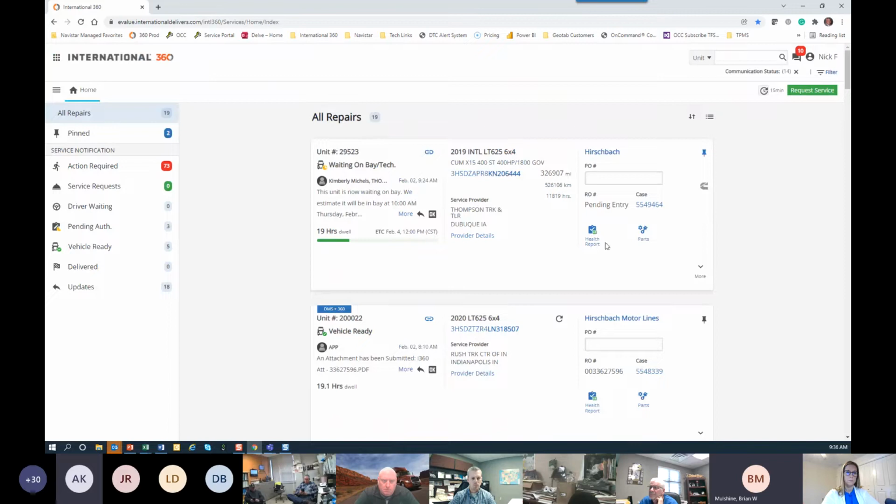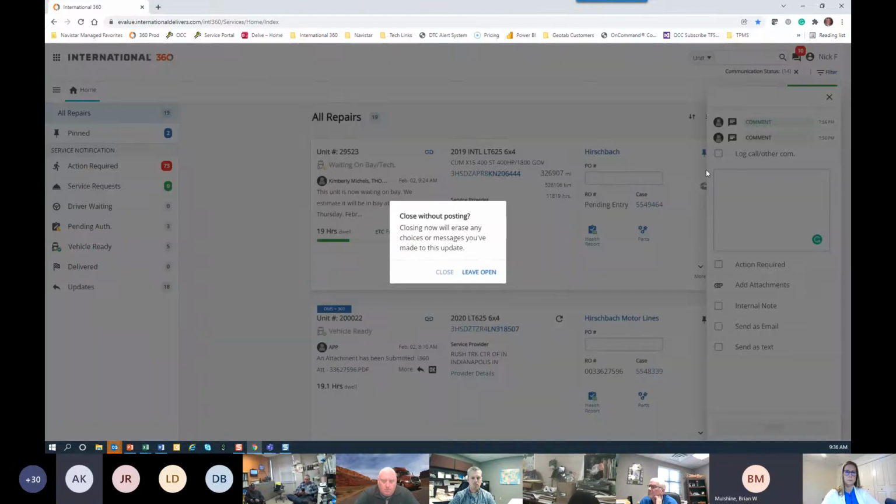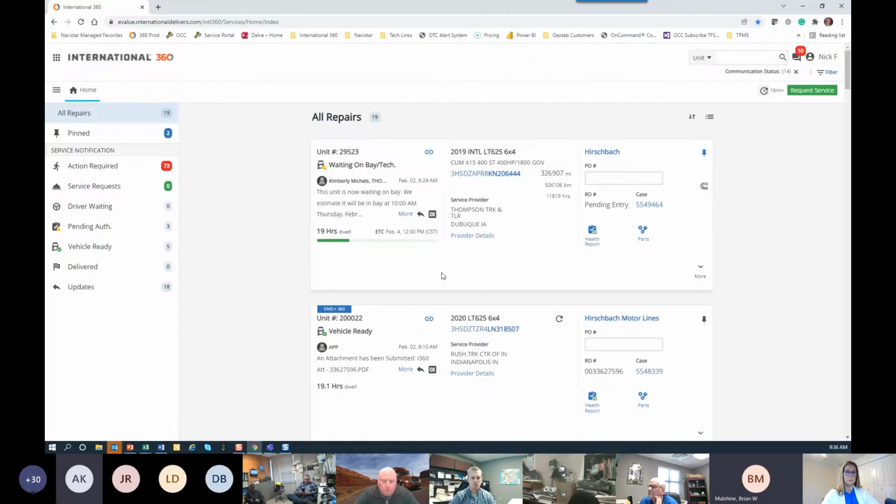So you can actually talk back to the dealer and say, can I please get an update? You can send it as an email, internal note, send as text. So this will communicate back to the dealership, document what you're asking. So everything is time-stamped. And also we have a lot of good filtering capability. Right now I'm showing the open jobs. You could say, give me closed and delivered jobs, and it'll do that as well.